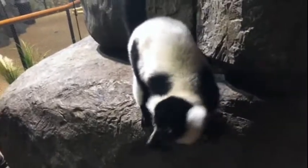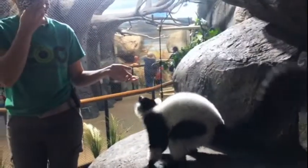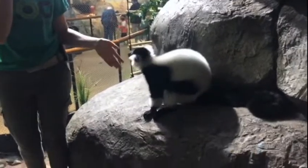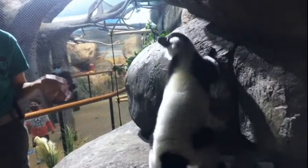So these guys are frugivores. They eat a lot of fruit, so they'll mainly eat fruit. What we feed them here is bananas, apples, grapes. They get a special primate biscuit that has a lot of nutrients in them. And then in the wild, they'll also eat things like nectar, pollen, and leaves, and twigs.